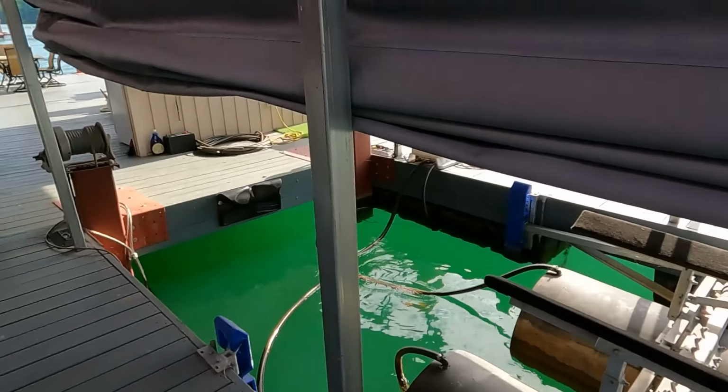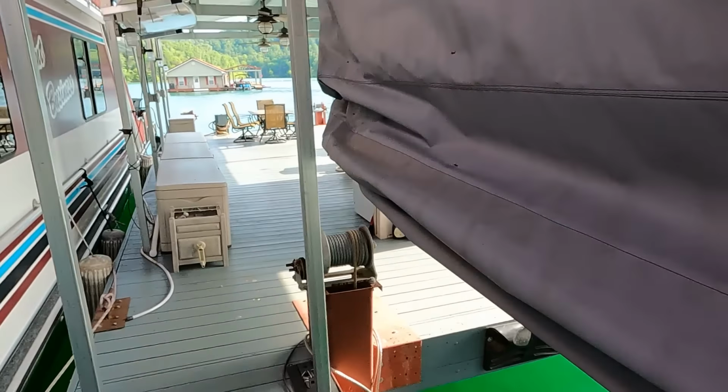Got two paddle boards going with this one. Extra dining table set up there. We got a small little fish cleaning station right over here. That's a nice little cleaning station right here. This is just on a little mount right here.